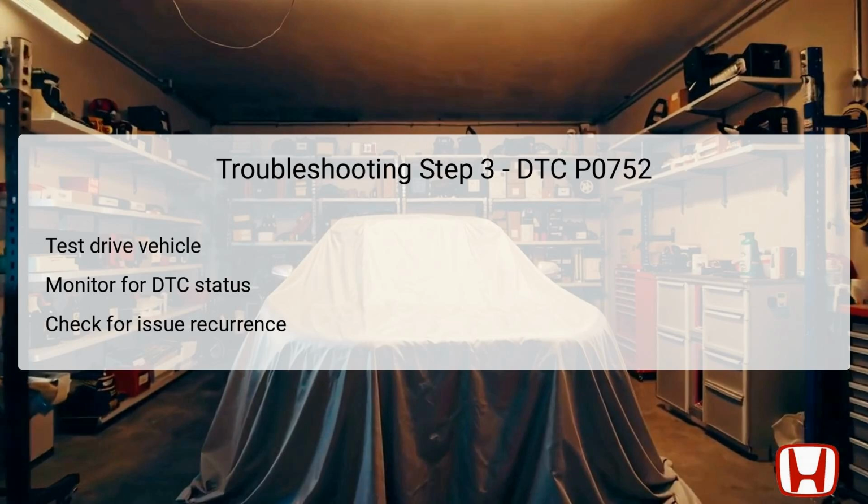The third step in troubleshooting DTC P0752 involves verifying the problem through a test drive. Start by test driving the vehicle with the shift lever in the drive D position, allowing the transmission to shift through all 5 gears. During this process, monitor the onboard diagnostic OBD status for the P0752 code using the HDS.